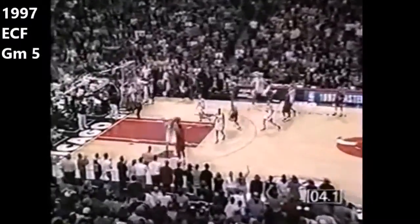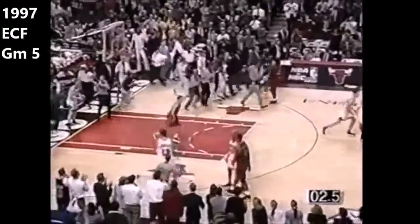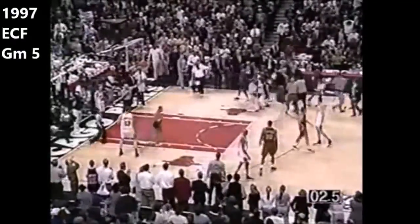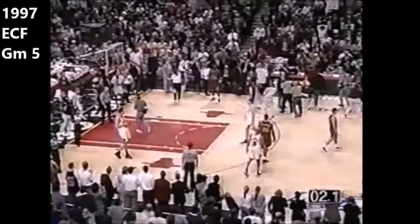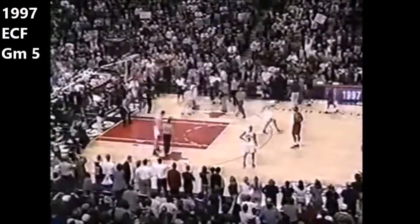Rashawn Leonard able to toss it into Alonzo Mourning, and Mourning in the final seconds able to connect with his first field goal of the night. Top with the clock apparently. Question is, is the game over? Yes, it is. The clock actually did not start, and now the officials say, hey, that's it. And they just ran off the rest of the time.